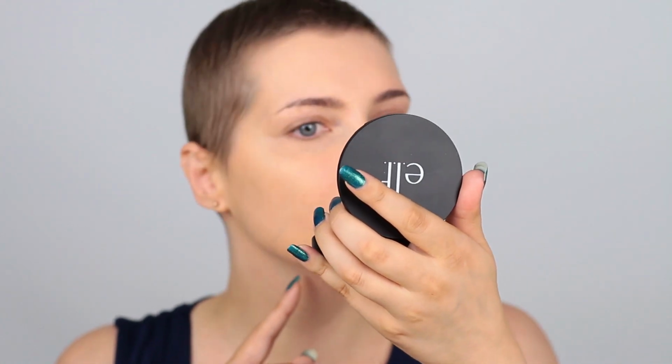No. For brows, I'm first going to be filling them in because my brows need a little of that extra oomph. And then I'm going to be going in with the color and the primer. So first I'm going to be filling them in with the Urban Decay Brow Blade in Dark Drapes.